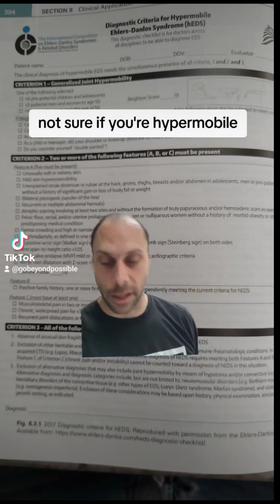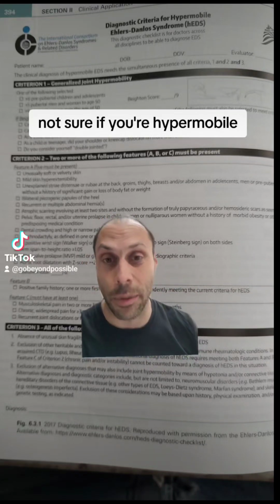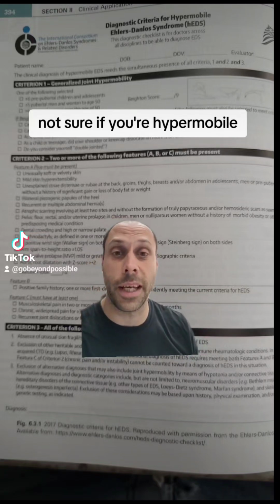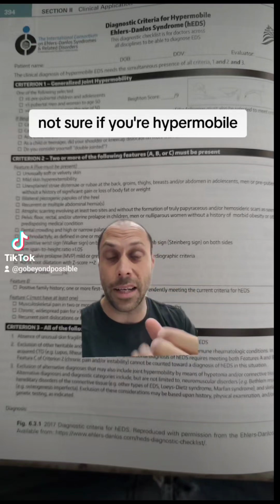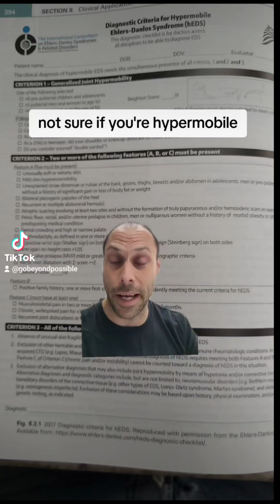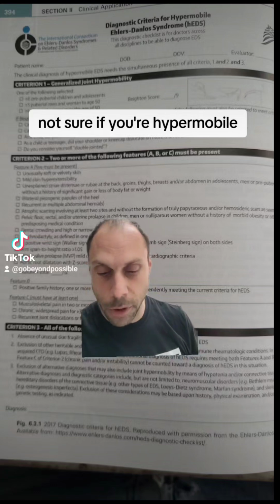I do have a little bit in my armpit. I always put that down to lifting some weights when I was about 14, 15. I don't think they were there before. And anyway, bilateral piezogenic papules of the heel. I don't have that one. That's when you press on the pad of the heel and you get these kind of weird lumpy looking bits. I did have that in the past. Don't have it now.